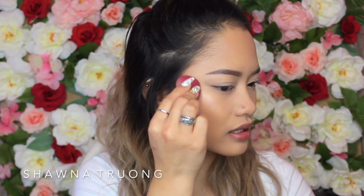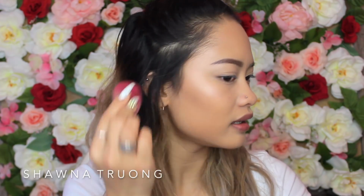I like to use the Becca liquid highlighters. This one is in Opal and this one is in Moonstone. I like to mix them together because this is really pink and this is really a white, you know what I mean? So I'd mix it for that perfect highlighting. And then just dab it onto my high points, which is my cheeks. I dab it on first and I use a sponge and I just make sure that's all blended in.